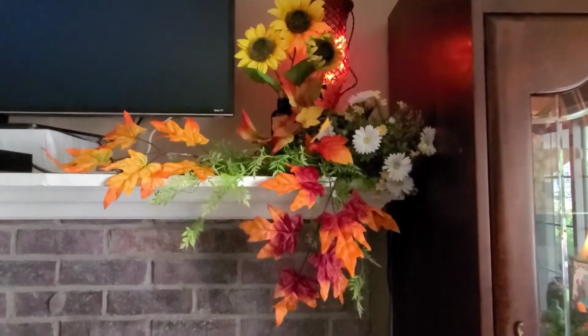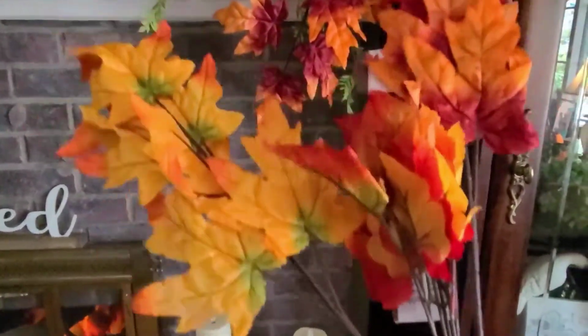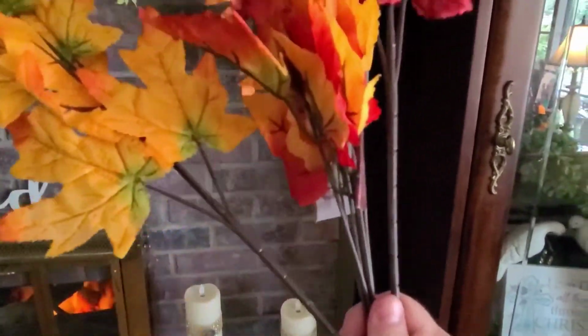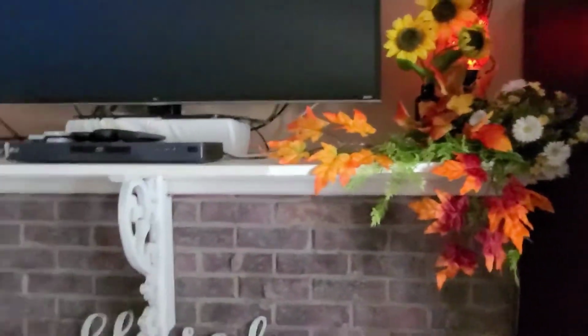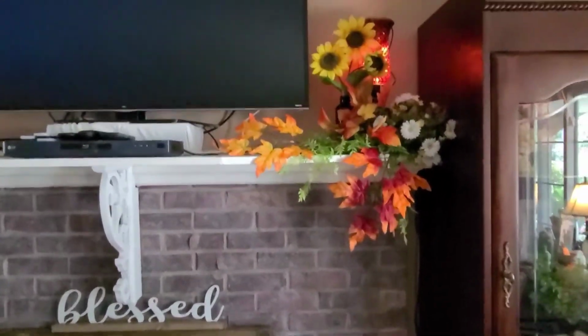All right, next what I did was put in 3 leaf picks from the Dollar Tree. And this is what they look like, okay? They're just kind of more of the flat and then one that's more of a bush look. And these ones are from the Dollar Tree. And so I will make the other side look like that. I think it looks pretty so far.